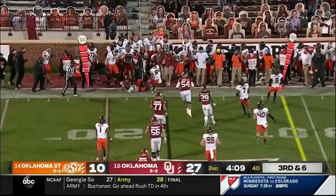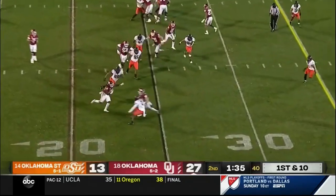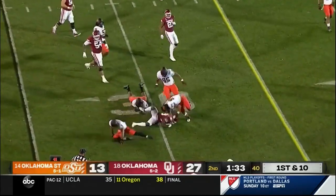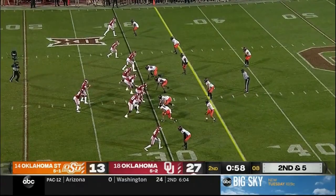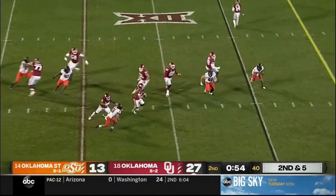Rattler, a flag comes out. He's 9 and 43. Those aren't even fun. Nobody can answer those. Option look here. Stevenson takes the pitch. That's not very good clock management. Ball went out. Rambo came in. Yeah, which allows the Cowboys to slowly make a substitute.